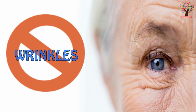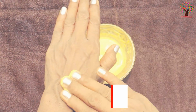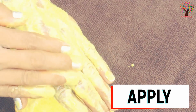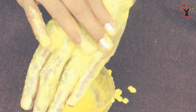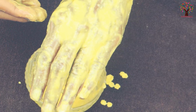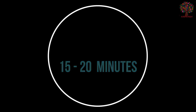Wrinkles, crow's feet, fine lines, laugh lines, and dark spots are the biggest nightmares of any woman. Most of the women above the age of 30 spend thousands of rupees on many clinical procedures and anti-aging creams to get a youthful skin. We often wonder if anti-aging products suit our skin and question if they really work. If you are looking for an answer, then here is what you need to do.